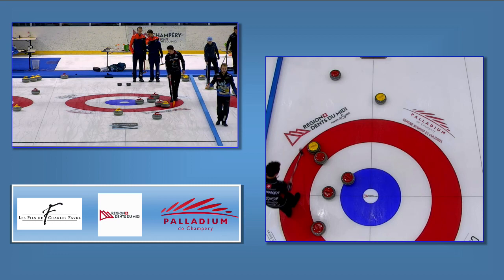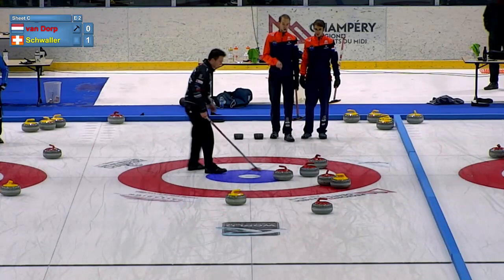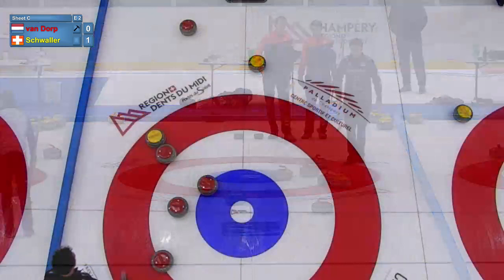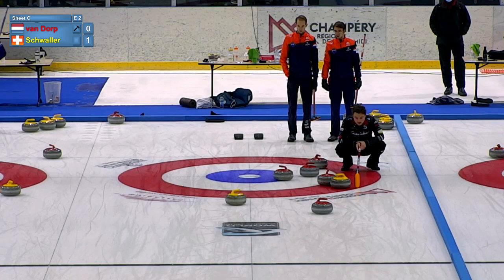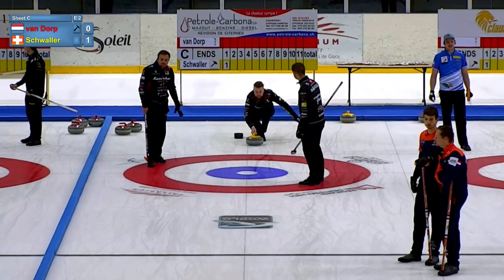So once again discussing just how much of this yellow stone they need to make contact with. I think I heard him say 6.5 seconds. I'm not sure if that's right. That's an extremely fast takeout. Needs to have a bit of energy here. Those two reds have got a long way to go, and the red on the T-line possibly will remove the back one as well. So it needs a bit of energy here.